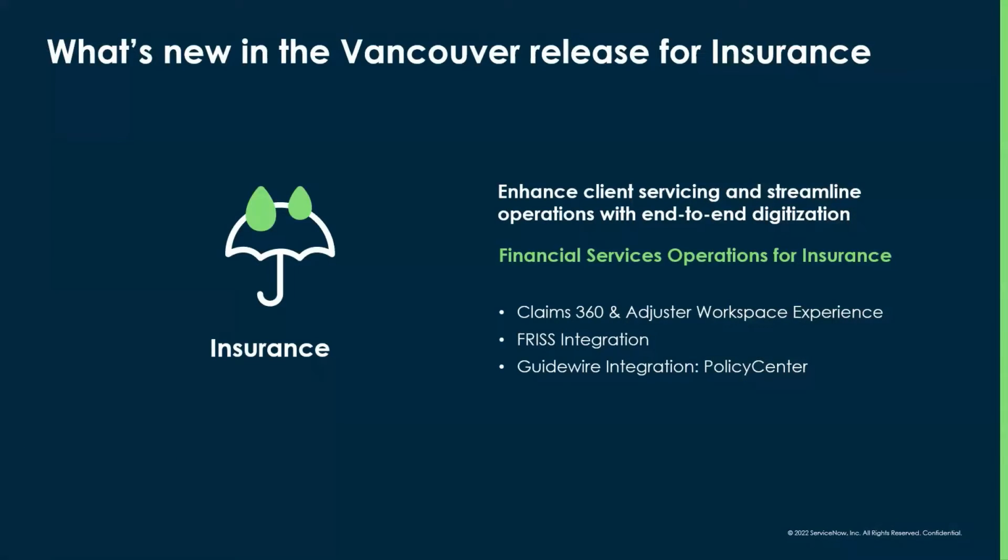So first, we're introducing the Claims 360 and Adjuster Workspace experience. We're enhancing the Adjuster Workspace experience to allow adjusters to access claims data, including fraud data, in a single consolidated view. With all the pertinent claims data in a single location, adjusters can close tasks faster, answer claims-related questions with efficiency, and bring faster resolution to claims.